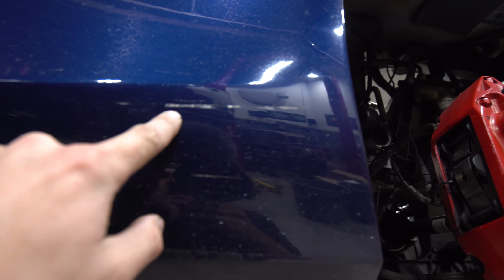For the meantime, I think I am going to detail my car. That way it doesn't look like this. This is like bug guts or dead animal. It's gonna be a late night. I can already guarantee that.